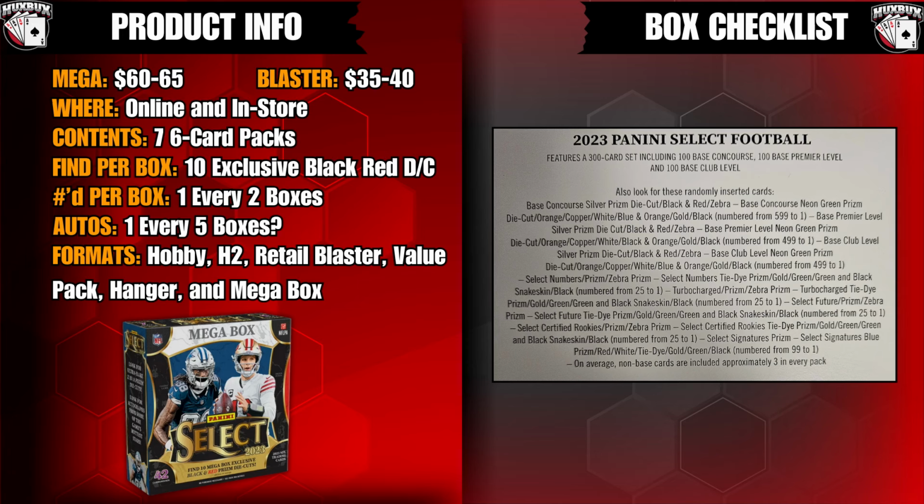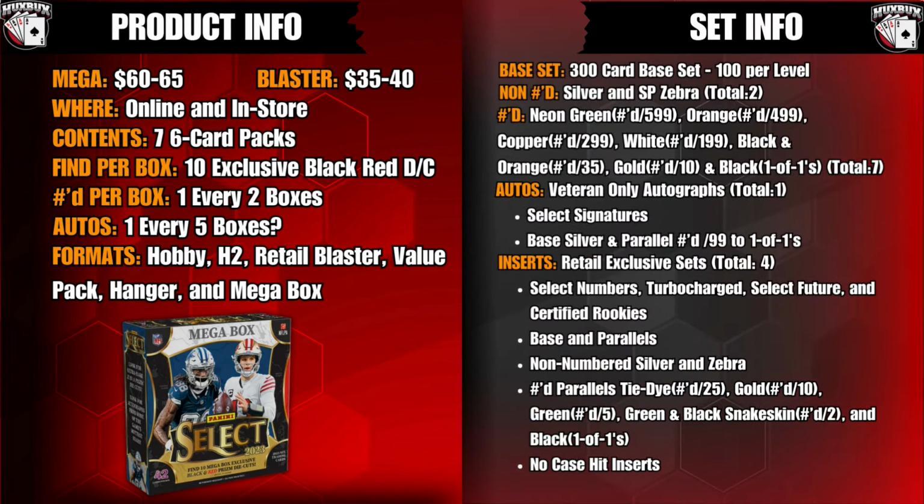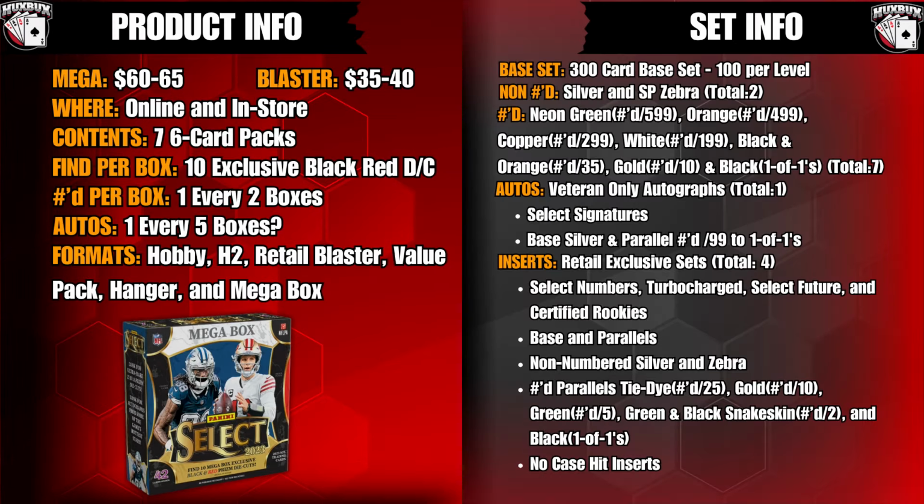Select Football consists of a 300 card base set divided into 100 Concourse, 100 Premier, and 100 Club. Those are 3 different levels. A lot of the same players are spread across all 3 levels. So in actuality, it's not that big of a checklist. The Walmart versions are going to contain 10 black and red die-cut parallels, while the Targets have their exclusive black and green die-cuts, where you'll get 10 as well. Base non-numbered cards total 3. Those are silver, black and red, and the short print Zebra.